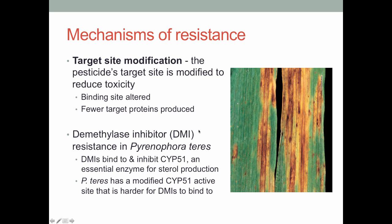These DMIs are a pesticide that bind to CYP51 enzymes. And these are enzymes that are essential in basically converting carbon into sterols. Sterols are sort of the base molecule used to make steroid hormones. And so without those, the fungus can't survive. It can't send signals around its body.